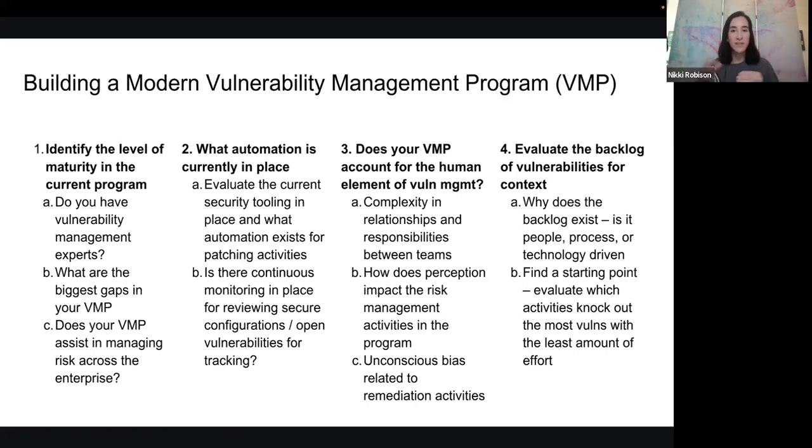It doesn't have to be a fully automated solution. Start small. Can we automate reboots based on our maintenance window? Do we have a maintenance window? No, we probably should have one. So sort of starting from there, and then accounting for the human element, which we've already discussed.